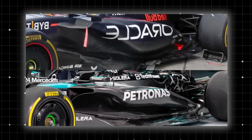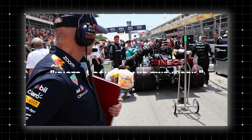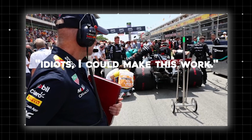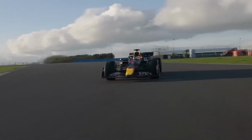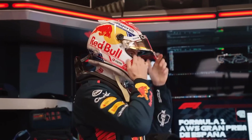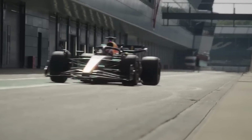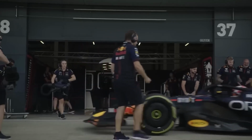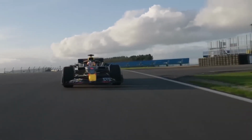There were even memes circulating with Red Bull's designer Adrian Newey looking at a Mercedes car with captions like, "Idiots, I could make this work." No one really thought Red Bull would try it, but when there's room for innovation in F1 regulations, someone is bound to give it a shot. Both Mercedes and Red Bull faced challenges with this design, but Red Bull seems to have found a solution, with rival teams now offering their own takes on the big lower lip inlet and undercut solution that Red Bull has been refining over the past 2 seasons.